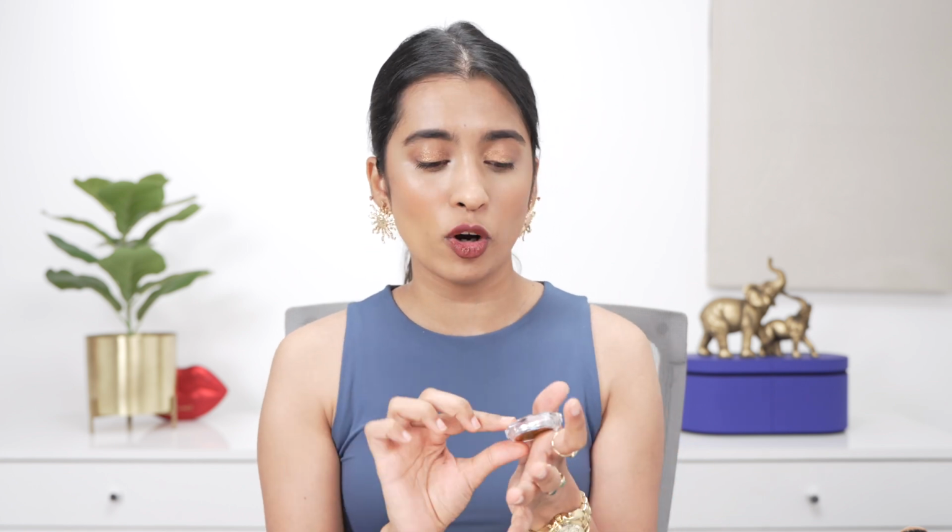It doesn't have chunky shimmer, like chunky glitter that has a crazy amount of fallout. It has no fallout, actually, and I applied it with my fingers and love the intensity, the color payoff. It has like a pink rose gold reflex. I absolutely love this one.